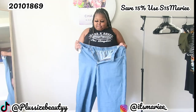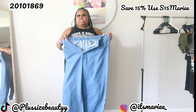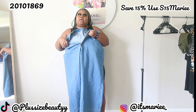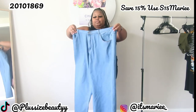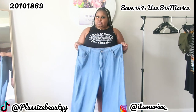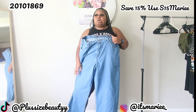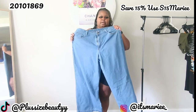These do not fit. And I'm usually a 2X or a 3X when it comes to jeans and style and sizing, because a 2X is usually an 18-20 and a 3X is usually a 22-24. So for these to be a 22-24, they're not true size because they do not fit. And they're straight leg, so they're not even skinny or fitted jeans. A little disappointed about these, but they don't fit.